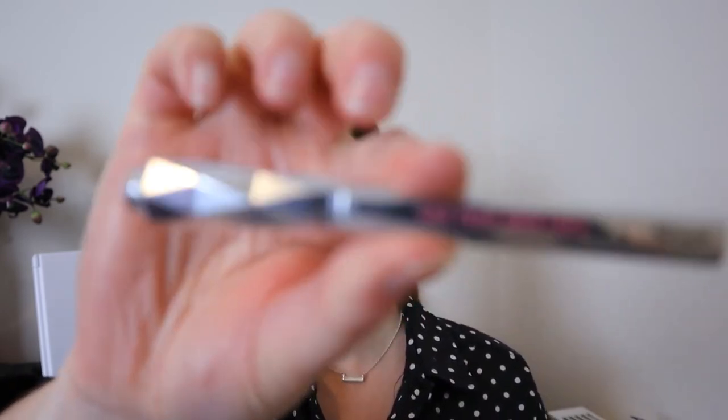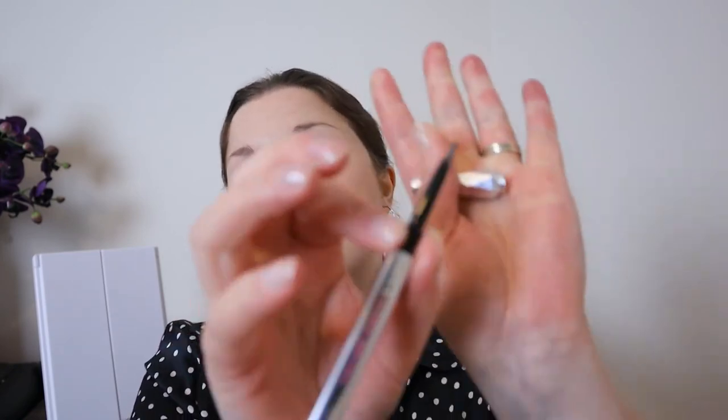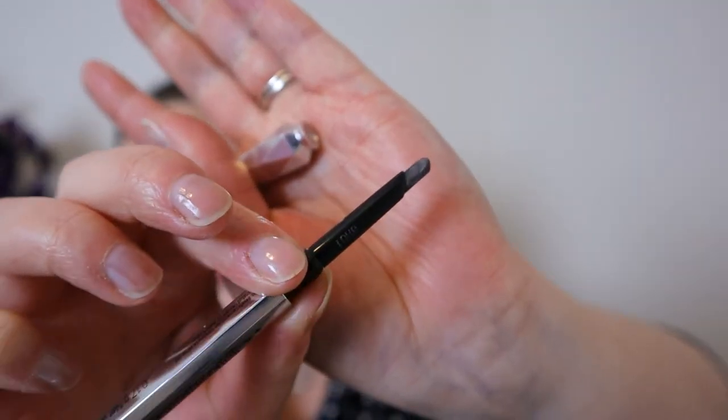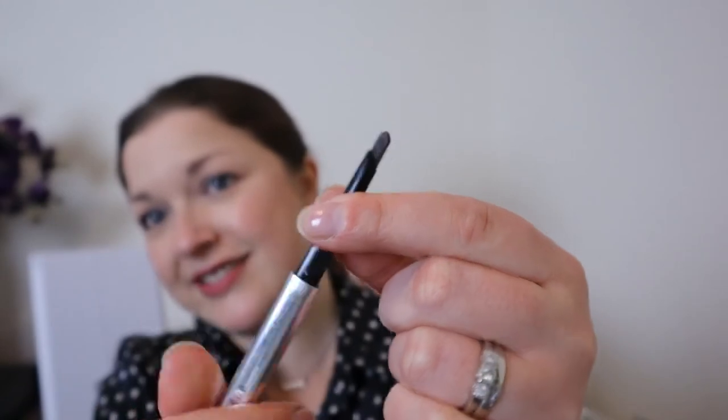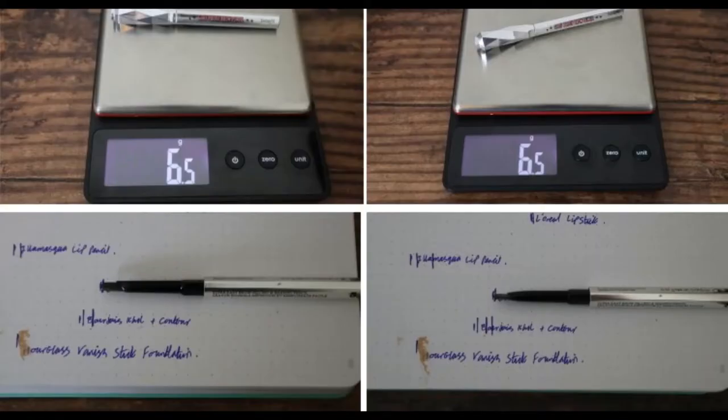So next we're on to brow products, and we'll start with the Goof Proof brow pencil from Benefit. So this is really starting to annoy me. So it's 6.5 grams when I started, it's still 6.5 grams now. You'll see from the picture, there's just no movement at all, and that's literally all that's left. Like, there's just nothing left. Why is it taking so long for me to use?